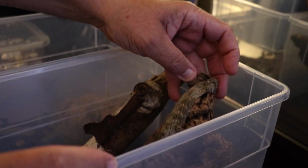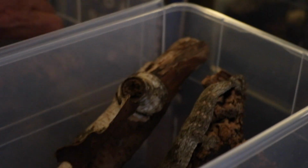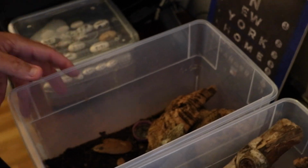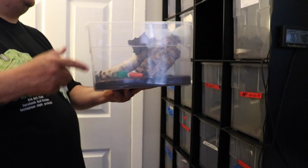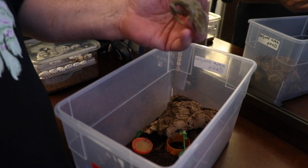Here's a mixed one. This one's a Nuana baby that's grown, doing very well. As you can see there, here's another one. This one here is a Nuami that's doing very well. As you can see, very colorful, very nice, growing rapidly. These are two Nuana babies. And I actually have one more that's a Pine Island Nuana, and that one is here. As you can see, very well, very nice.